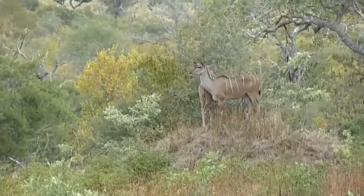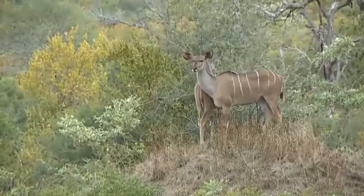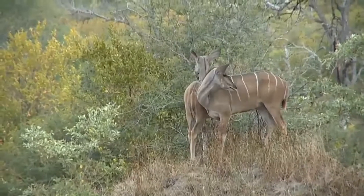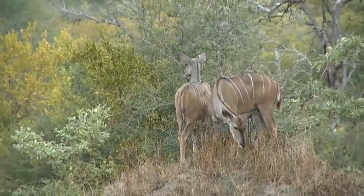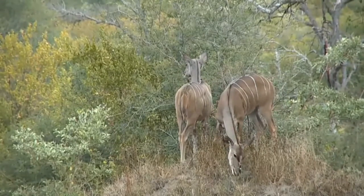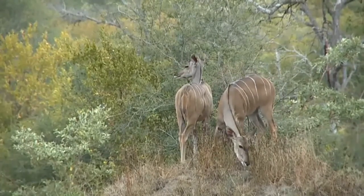So we will stay live a little bit over broadcast just to keep an eye on these kudu. I'm sure it won't take long before they decide to head off and follow the rest of the herd.